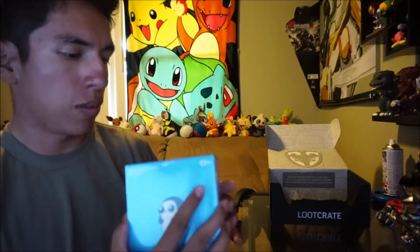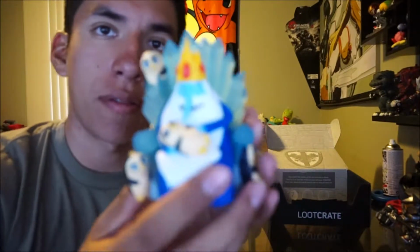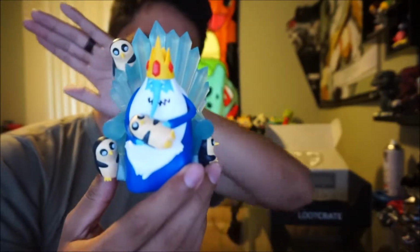Is this... It's a figure? Yo, that's crazy. I'm gonna open this. Whoever wins this, I'm sorry. That is freaking cool. They even add a design to the back and stuff. Look, you got the King and Gunter.